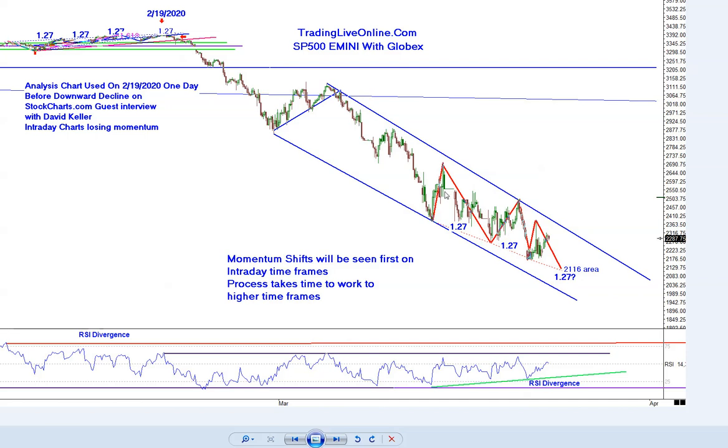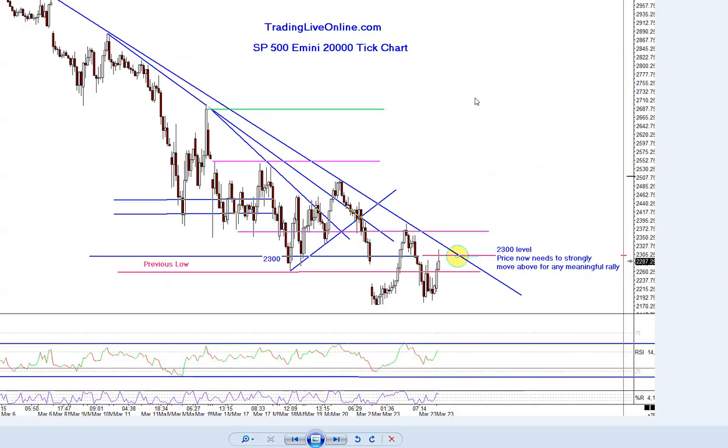But right now, if we look down here where we currently are, we're seeing some 127s, and some other little patterns in here, but some 127 extensions starting to come down. If the price comes down and makes another low before it does turn up for a measurable type of rally, then we may see prices down just around this 2116-ish area. It could even pop a bit lower than that. So let's keep an eye on that.